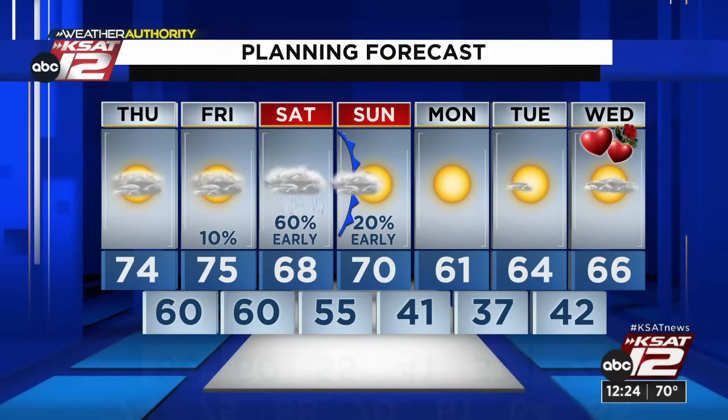So the extended forecast, 75 Friday, 68 Saturday with that 60% chance of rain early, small chance of rain early on Sunday, and then clearing out next week. Looks good for Valentine's Day or whatever plans you may have Wednesday, with a high of 66. Got to avoid a few drops on Saturday, but other than that, it looks pretty good.